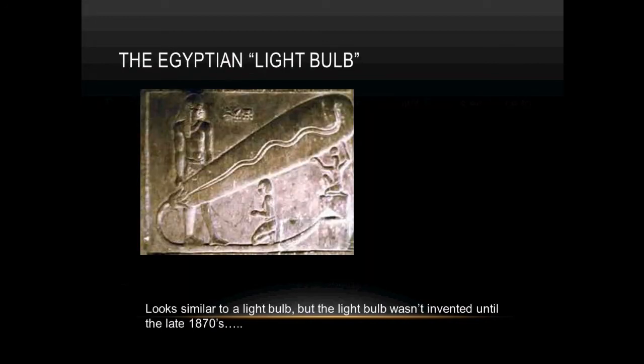The Egyptian light bulb. This is a very famous hieroglyph, and as you can see, it looks very, very similar to a light bulb. You can see the filament there, which looks a bit like a snake. You could counter-argue it was a snake. The power source, which the cable is coming from, looks to be glowing. There you can see the electrical cable running to the light bulb. It looks very similar to a light bulb, but the light bulb wasn't invented till the late 1870s. So what could it be?